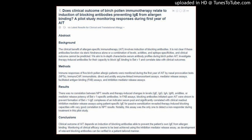Abstract. Background. The clinical benefit of allergen-specific immunotherapy, AIT, involves induction of blocking antibodies. It is not clear if these antibodies function via steric hindrance alone or a combination of levels, avidities, and epitope specificities, and clinical outcome cannot be predicted.